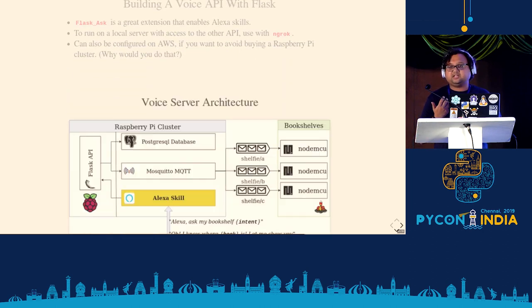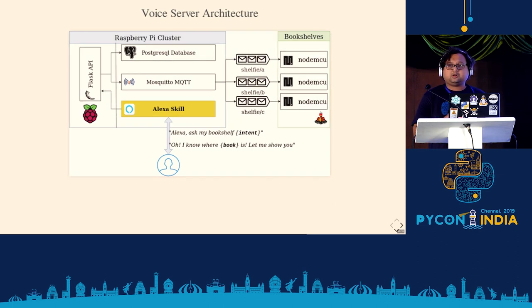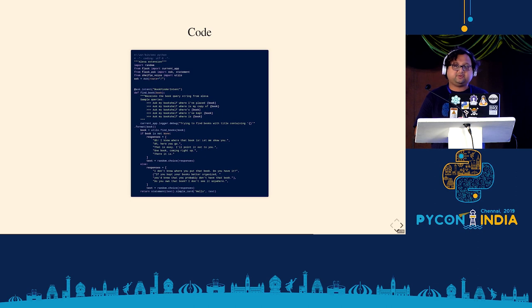So the final missing part of my architecture was an Alexa skill. I wanted to say, "Alexa, ask my bookshelf where X book is," and it would say, "Oh, I know where that is." All code samples are online on GitHub, so you don't need to worry about any of this. You don't need to take photos or anything.